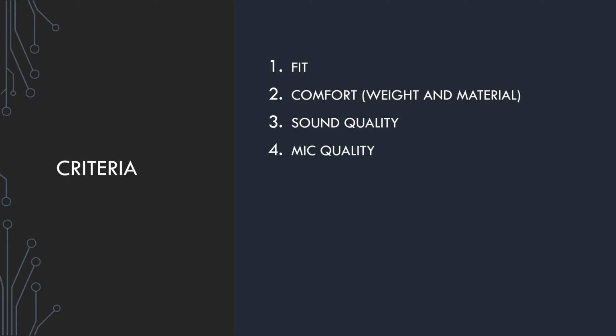Mic quality. Even though I said earlier I do use my Blue Yeti mic pretty much 100% of the time, I also would like to have the ability to use my headset mic in case I don't want a giant microphone in my face, so that it's a little bit easier and a little bit more portable. Especially if I were to game elsewhere, like if I ever travel somewhere, I want to be able to use that mic instead of bringing the Blue Yeti with me, because that's stationary here. So I want to be able to do that at the very least.